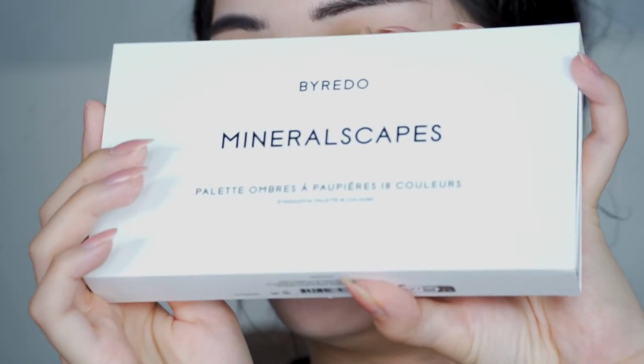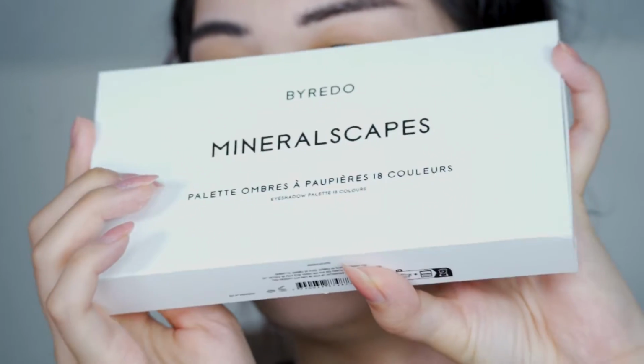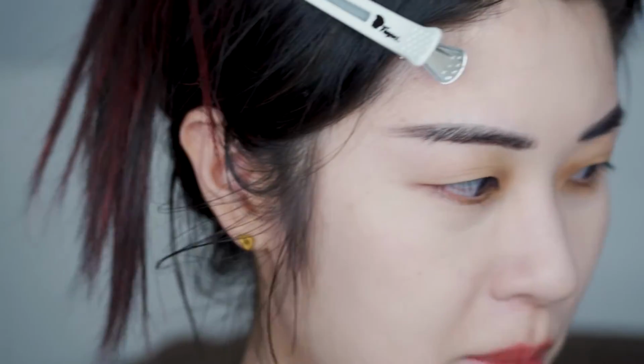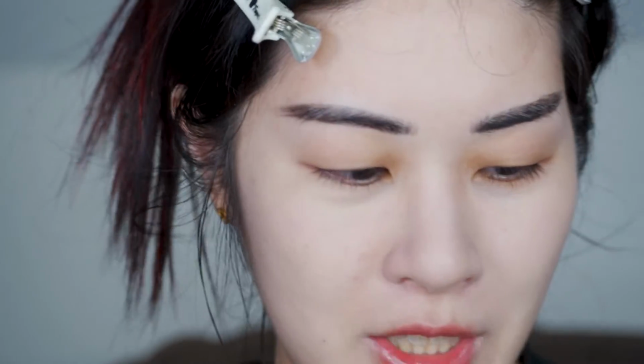So in the meantime, this arrived well over a week ago, so I am already behind schedule with filming with this beautiful palette. I swore this time I'd be on time because I was so excited to get my hands on it, and I was so excited the day it arrived, and then Jackson crashed.